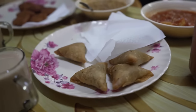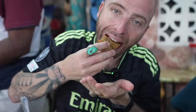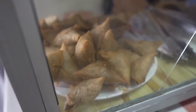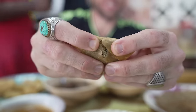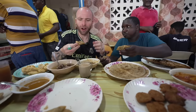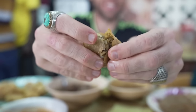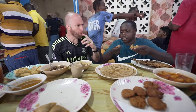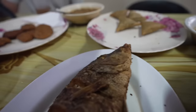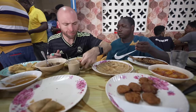Next up, samosa or sambosa. These are nice, small. Mmm, minced beef. I mean, they're generous with it. If you see inside, so much beef, right? Not as small. Sometimes, just very doughy and airy. And the meat is spicy. It is super spicy, but not too hot. Just put some spices, normal spices. For me, nothing here is really spicy. Spices. That's the Indian influence, right?